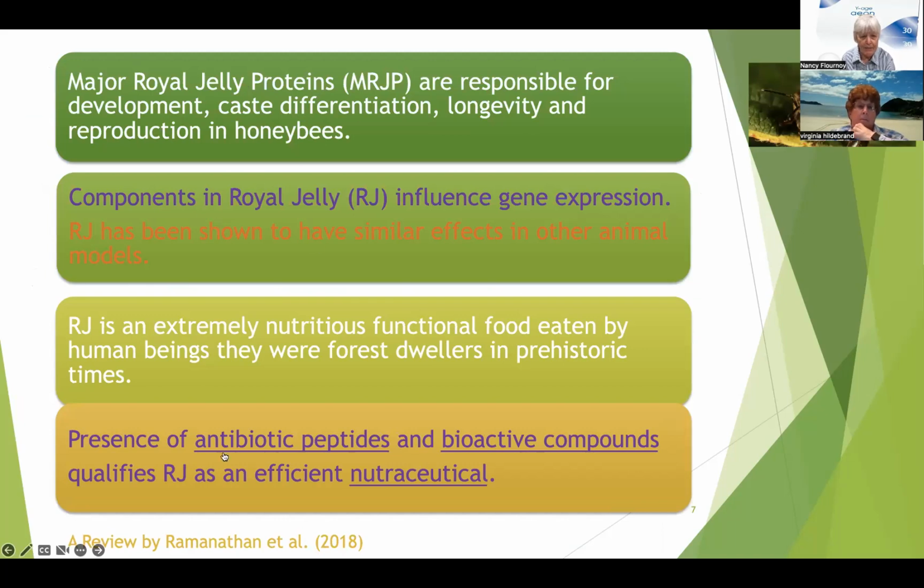Now, this is just a little summary of bullet points from a review by Ramanathan and his colleagues in 2018. So, as we were just saying, this is 3 years later, and he's agreeing with the scientific literature at this time. It doesn't distinguish the one from the others, but claims that the major royal jelly proteins are responsible for the development, the caste differentiation, longevity, and reproduction in honeybees, and that components also influence gene expression. So that's consistent with making one the queen and nobody else. And then they also mentioned that these effects have been shown in other animal models, and I'll mention that again a little bit later.